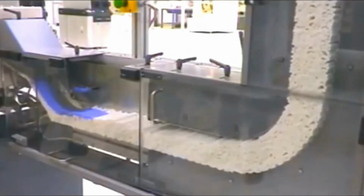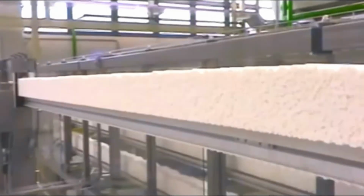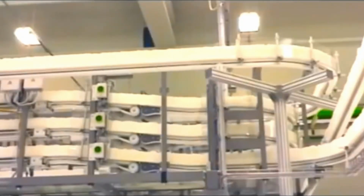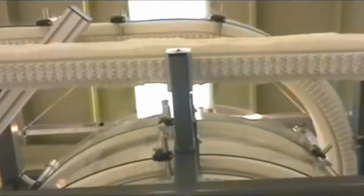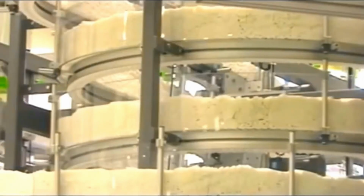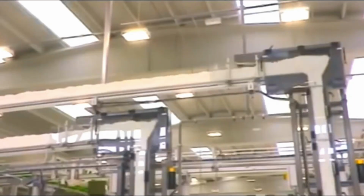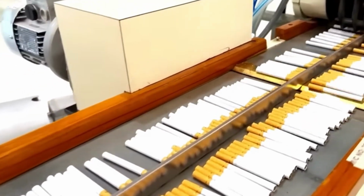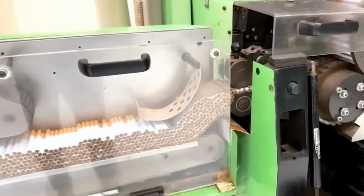The filter is made of a special material based on vegetable fibers, which are converted into thousands of tiny pores capable of trapping some of the substances in the smoke. These fibers are grouped together, molded into a tube shape, and then cut into small cylinders the exact size of a filter. Each filter is wrapped in that typical orange paper, a special paper with tiny microscopic holes that help dilute the smoke with air when inhaled.